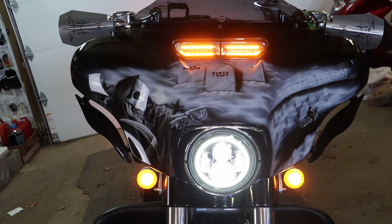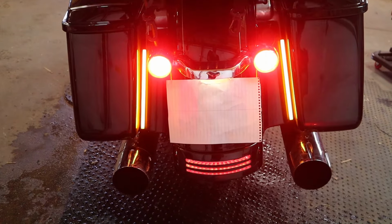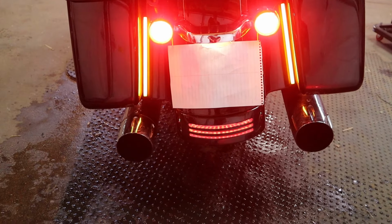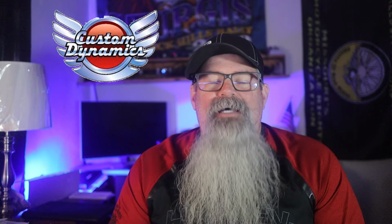Then I added LED turns in the front, LED tri-bar, and rear turns. After that, I added the Custom Dynamics plasma rods. Man, I love the looks of those. In case you are wondering, all the lights on my bike are from Custom Dynamics except for the headlight.